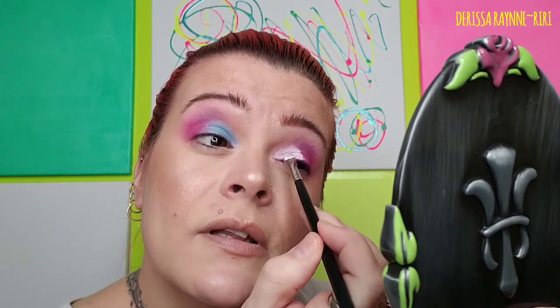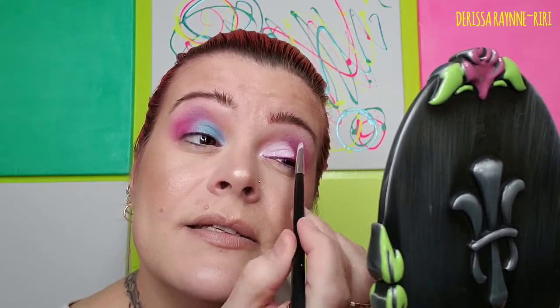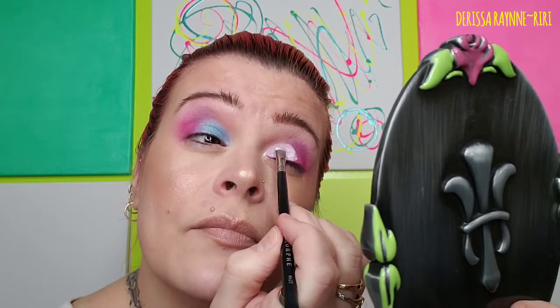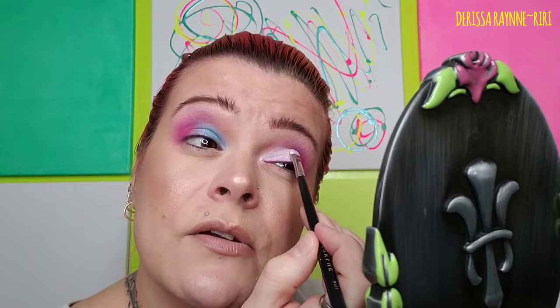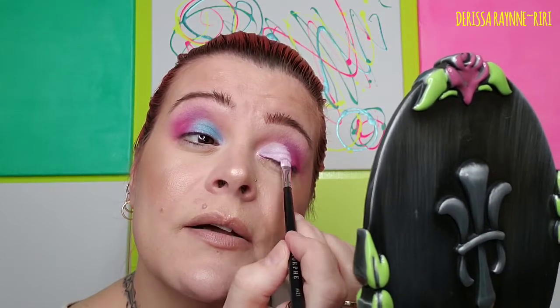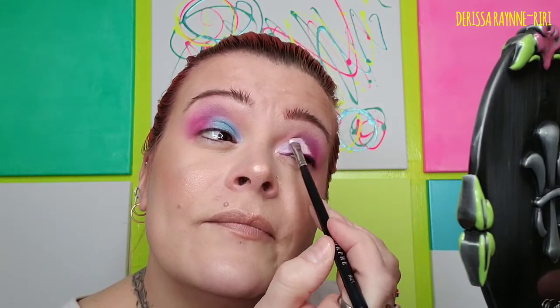And I will definitely check in and let you guys know how long it has lasted on the lids, things like that. A shadow can look amazing when you first put it on, and then 2 hours later you don't see it anymore on your lids, and you're like, I did all this work and it's gone. That's not fun.